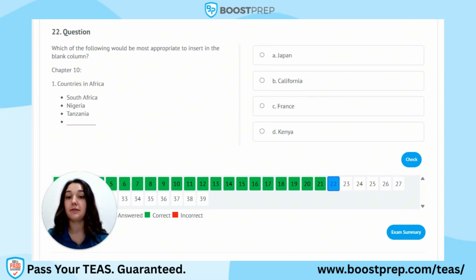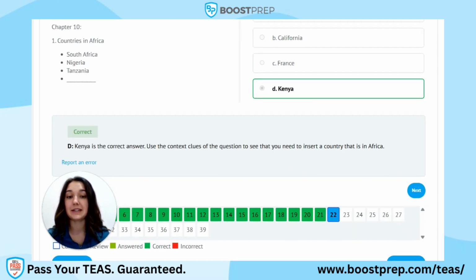Question 22. Which of the following would be the most appropriate to insert in the blank column? Chapter 10. 1. Countries in Africa. Bullet points: South Africa, Nigeria, Tanzania, blank. A. Japan. B. California. C. France. D. Kenya. Correct answer is D. Kenya. Use the context clues of the question to see that you need to insert a country that is in Africa, which would be Kenya.